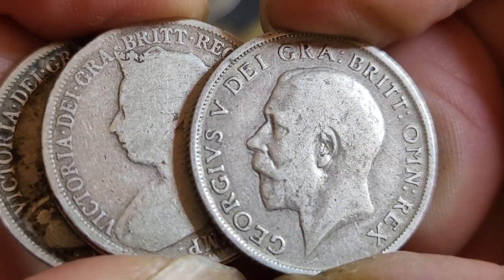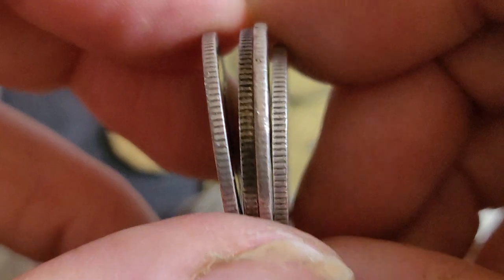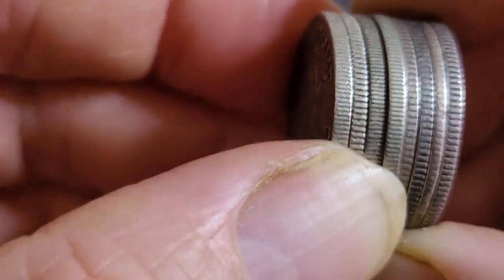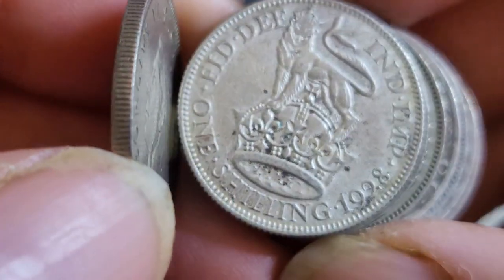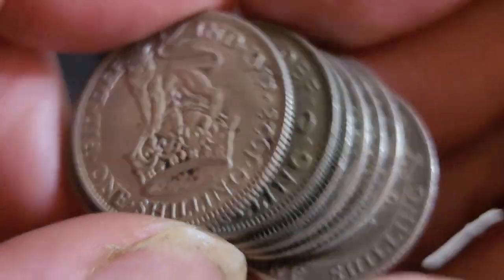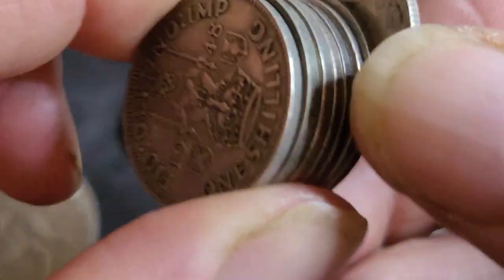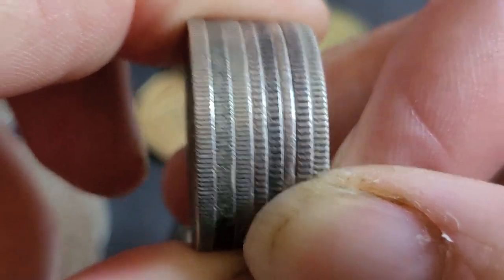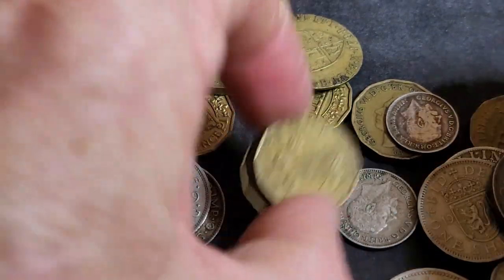So here's her grandson, George V. And as you can see, this says coarse reeding. The later 1 shilling coins, to separate them, had fine reeding. And if you've got one that's got coarse reeding, obviously it is a silver coin. So that's how they separated the coins, apart from the silver content, was the reeding. Okay, and I'm not talking about the place Reading.